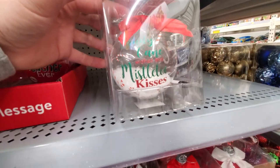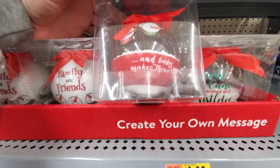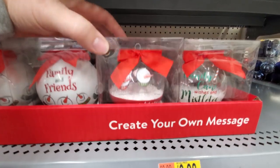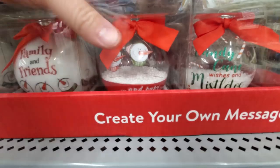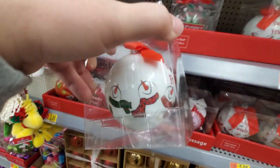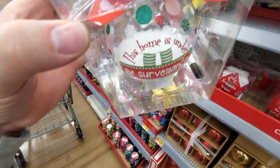This one says candy cane wishes and mistletoe kisses. Oh, look at this one. And baby makes three. Oh, that's cool. It's got like the fake snow in there. And look, it's got snowman mom, snowman dad, and snowman baby. It's cool, family and friends. Elf surveillance. What the heck?